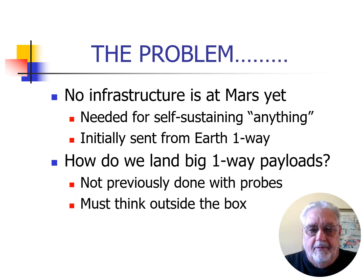Now, here's the problem. There is no infrastructure at Mars yet, other than some observer satellites in orbit and a few rovers or landers on the ground. Infrastructure is needed for any sort of self-sustaining anything that we might put there on that planet. Initially, all of that has to be sent from Earth one way. The question is, how do we land big one-way payloads on Mars? That's because it has such a thin atmosphere.